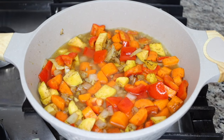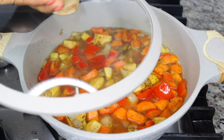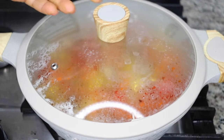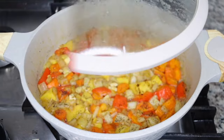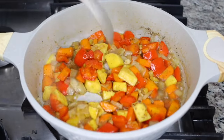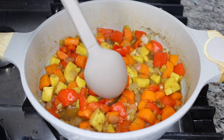So go ahead and add in 1 cup of water. Just add in 1 cup of water in the pot and close your pot and have this boil. Maximum not more than 5 minutes, you should be done with this. Once you see it boiling or bubbling like this, you don't want to cook for so long. So 5 minutes, you should be done with this. Don't allow it to cook for so long, and turn off your stove after 5 minutes.